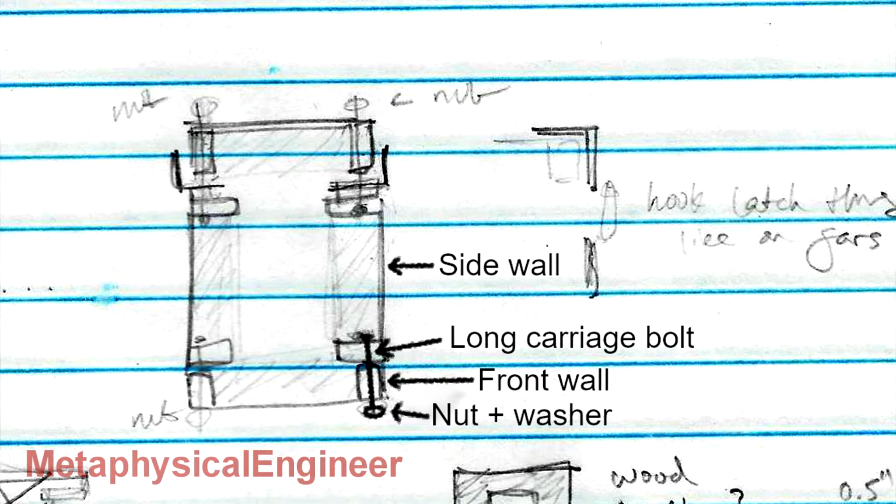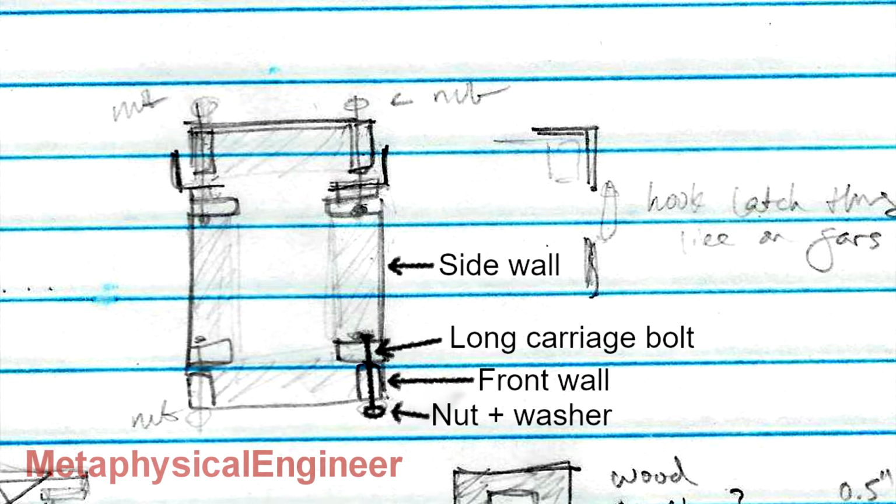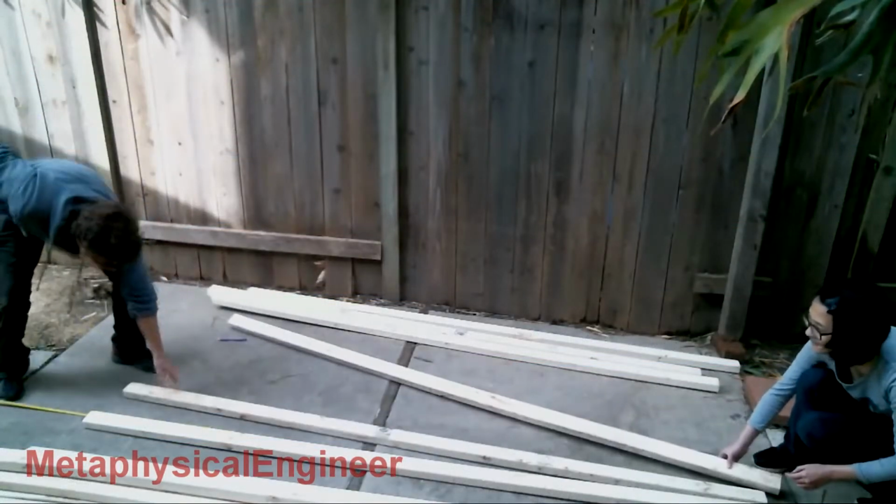It would have been cheaper in the long run to buy everything at once back then, though we did go through some design changes over time that affected the parts list. Total parts and materials came out to about $600 between the original purchase in 2019 and buying the rest in 2022. We began with 2x3 framing rather than a more common 2x4.